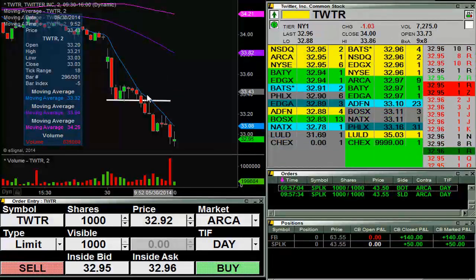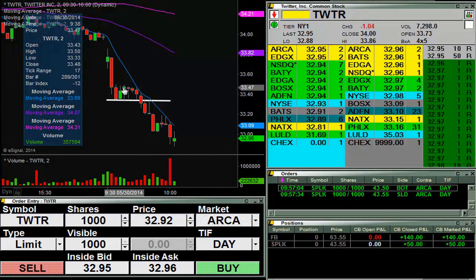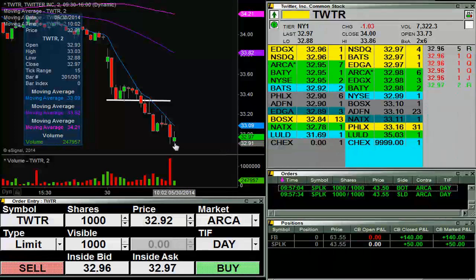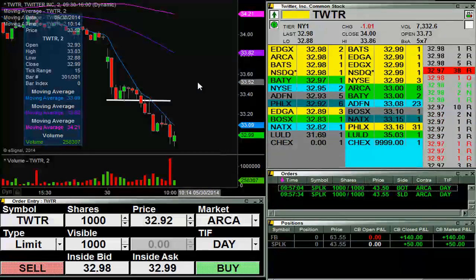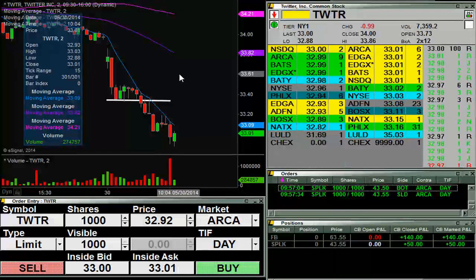My risk: I was going to short at 33.42. My risk was at 33.51. So that's a 9-cent risk. I would have lost $45. At this point, I'd be up a little over 30 cents already on the trade, and that's implying my stop loss. I could lock in down here and I'd be up about 40 cents on the trade.